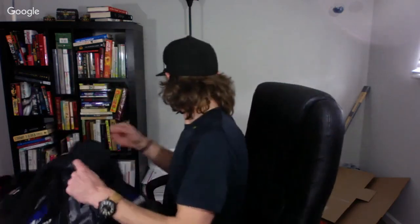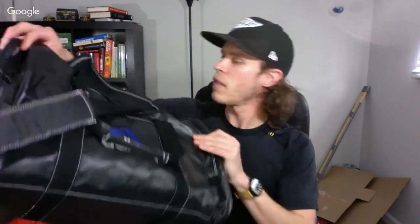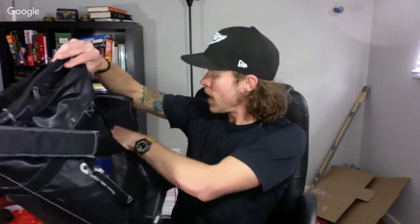Last but not least is this vintage big logoed Adidas duffel bag. This was $8. I've always had good luck with duffel bags, especially vintage ones like Tommy Hilfiger. Adidas is making quite the comeback.